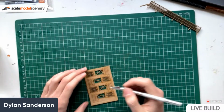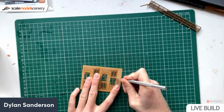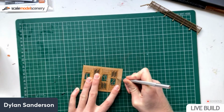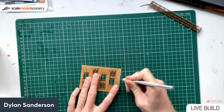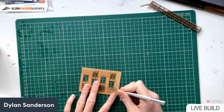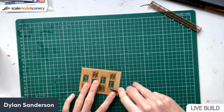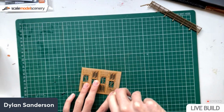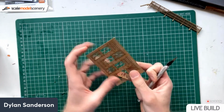Right, so this is the gate that we're doing. It looks like you could fairly easily make this semi-working if you wanted, but I won't be, for today anyway. But I'll show you how I think you could do it if you wanted to.